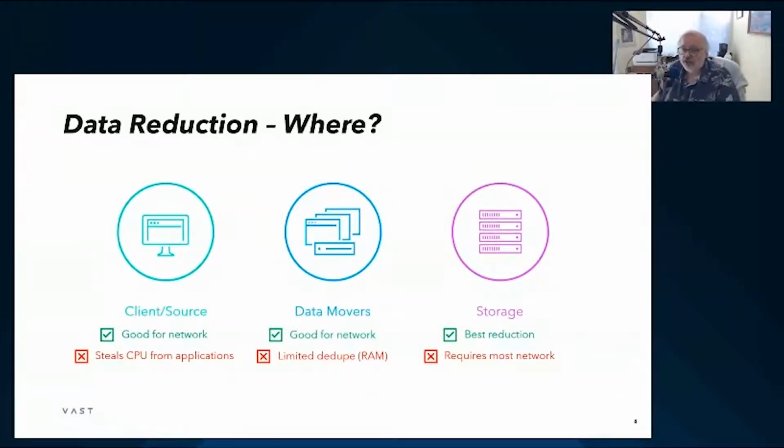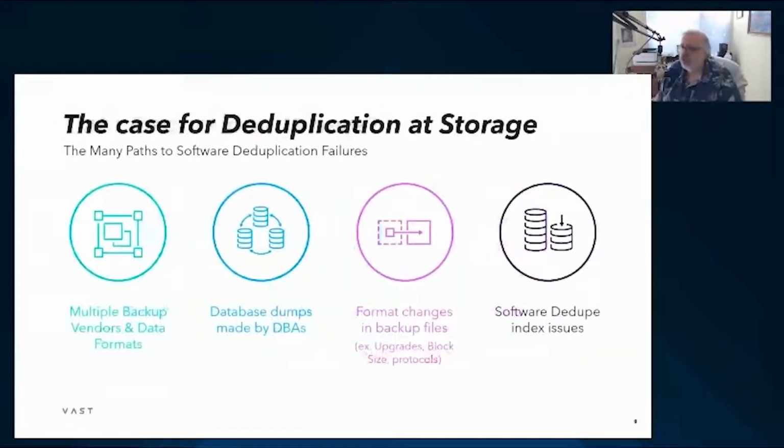And so you may find that you want to do reduction that's relatively inefficient at the client because it reduces your network traffic by 2 or 3 to 1, and then reduce again at the storage to get another 2 to 3 to 1 and use the least amount of space. So there are other reasons other than just quality that you want deduplication at the storage.